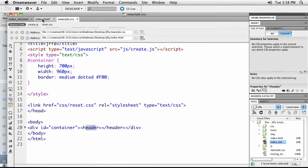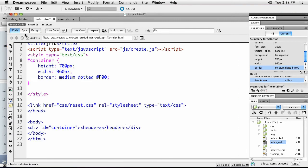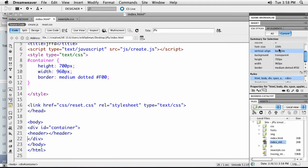Why is my header not working? Bear with me for a moment. Maybe my style sheet's not linked, that's why. Yep, style sheet's not linked yet. What I needed to do is link the new style sheet as well.